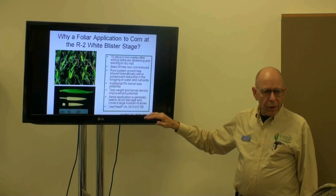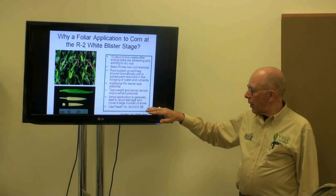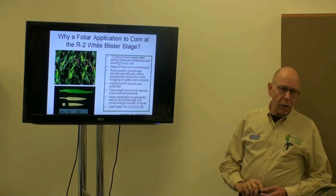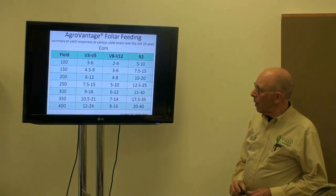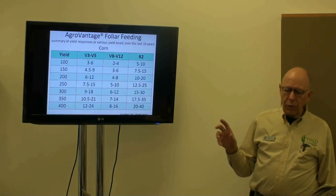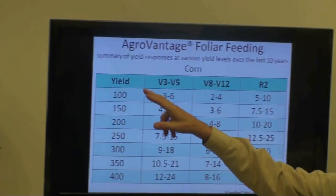Probably most of our plant growth regulators, you're beyond the window where they're going to do you a lot of good, I think, at this stage. And probably most of your micros are not going to be necessary unless you've got something that's really been showing up deficient. Okay, here's some actual yield data from us, and this is kind of a chart to explain to you how this works.